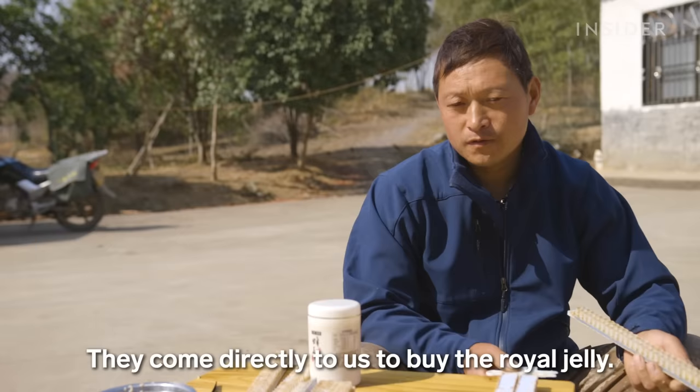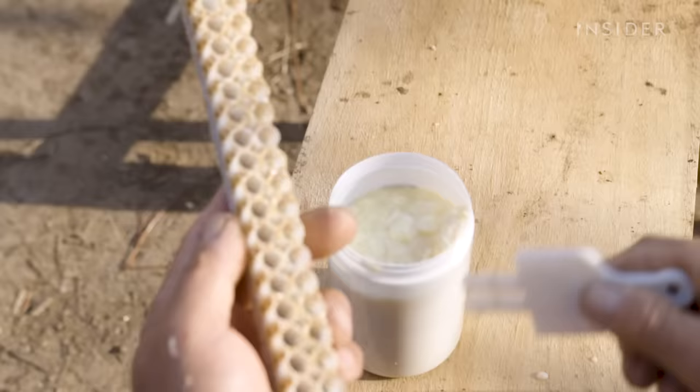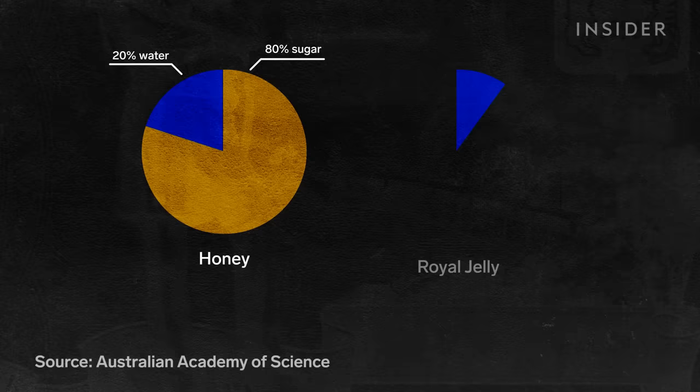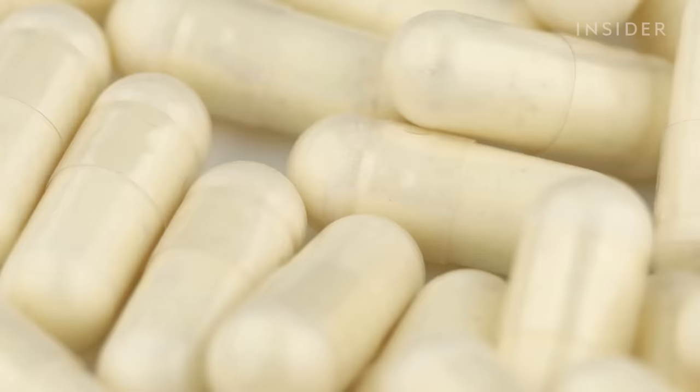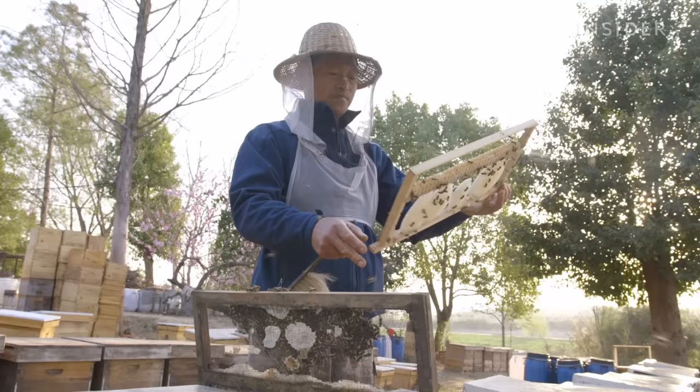The reason behind this price discrepancy is their nutrients. Honey is mostly made up of sugar, while royal jelly also contains proteins and other minerals, most still unknown. Being richer in nutrients than honey has linked royal jelly to a variety of health benefit claims, like being an aphrodisiac or a key to long life. But most have yet to be confirmed by scientific evidence.